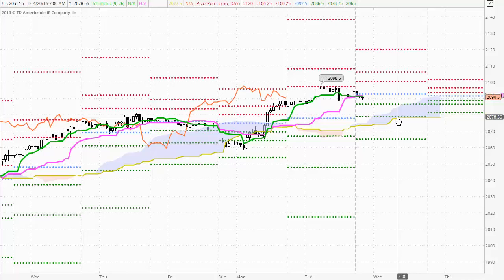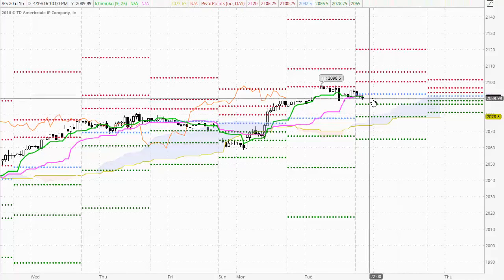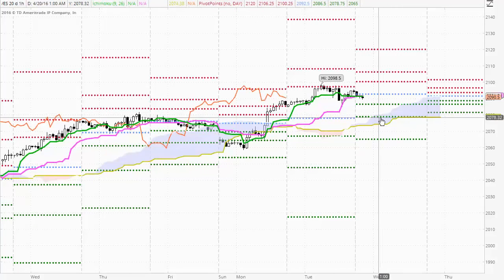we may see. Now, that doesn't mean that it won't happen. What we need to do is watch how the market is trading, how it reacts to these levels.